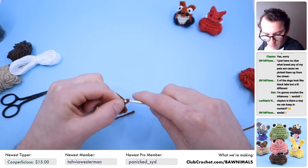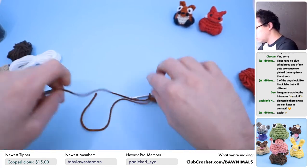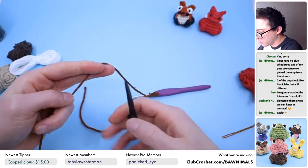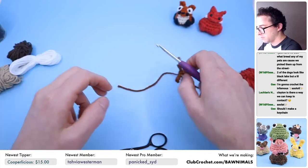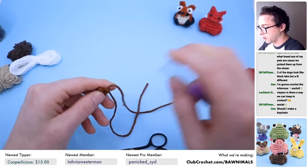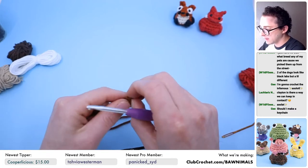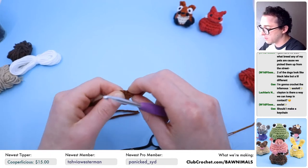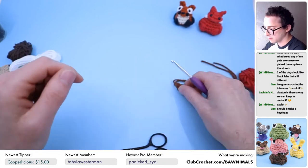And then we chain one, pull it tight like that. Cool. I think this will work for our ears, right? Oops. For both ears. This is both ears. No, I gotta make one more, obviously. I think that should work. I think this should work. Let's do another one.